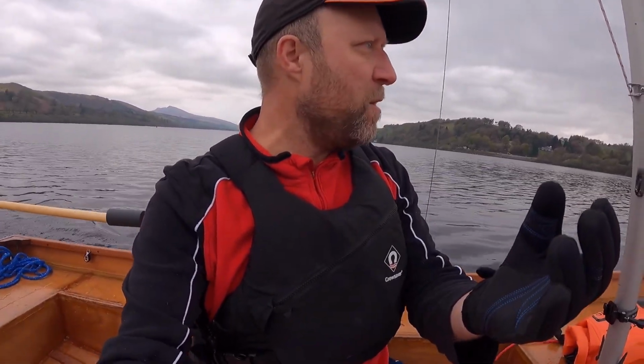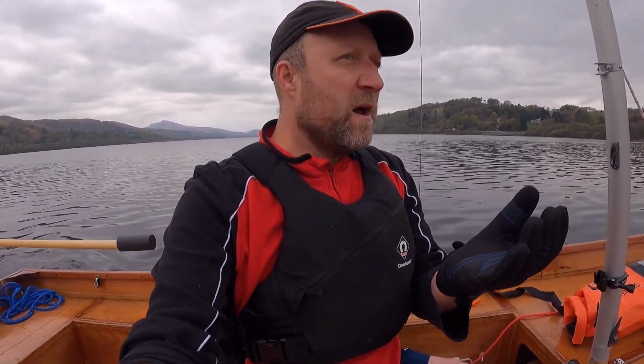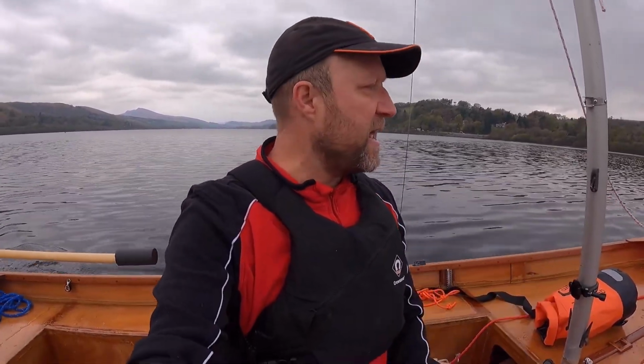I did wear these gloves though when I did my powerboat level 2 course, and that was in November last year on the River Mersey, and they got soaking wet, so they must have done the job, because my hands were warm, and I did spend large periods of that time not doing much, whilst the other two guys were doing their training.